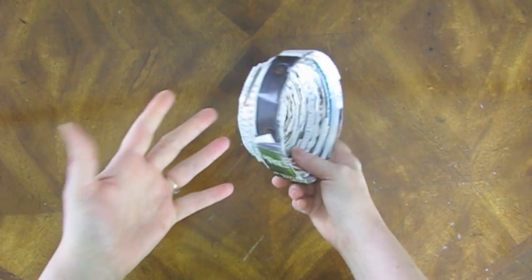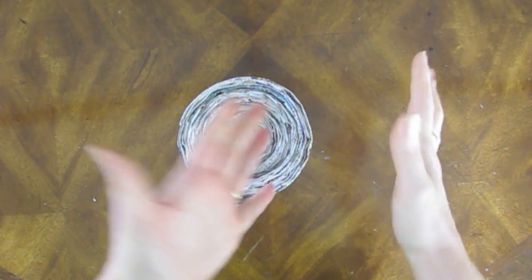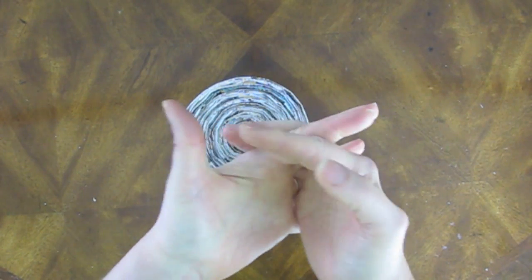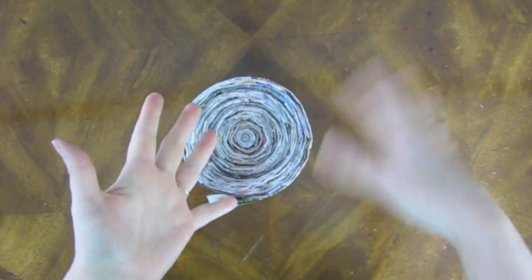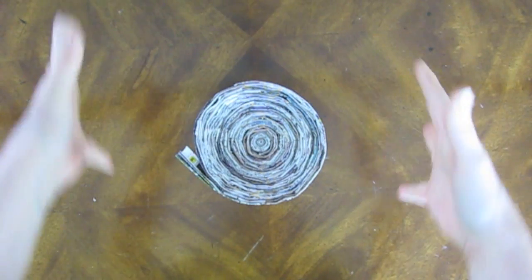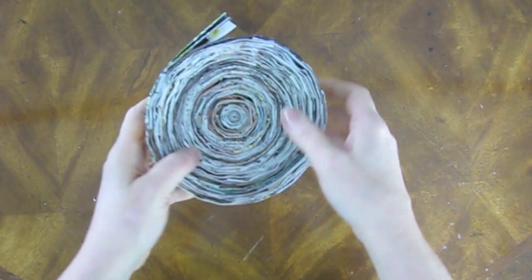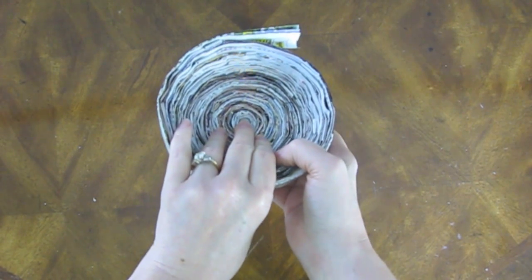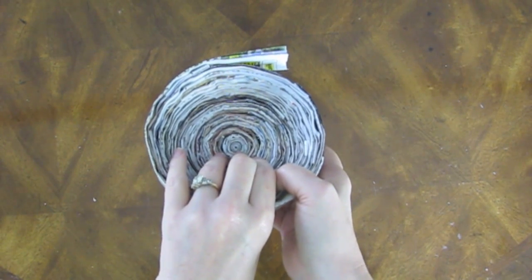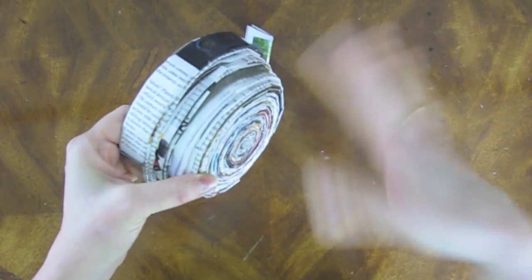I pull out the ugly pages, okay? And then I leave the pretty pages in the magazine, and those I can use for some Citrosolve backgrounds later on. So I just set those in their designated spot. And I take those ugly pages and I fold them and glue them together, and I want it to be a big bowl. I watched a tutorial online, I don't know if it was a blog or a YouTube video, for how to do this. So you can find this easily.